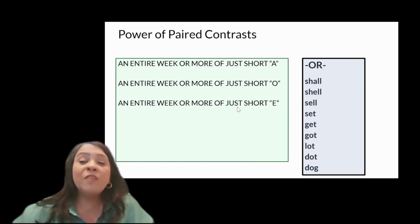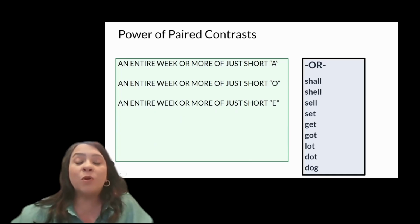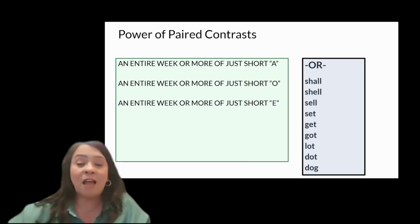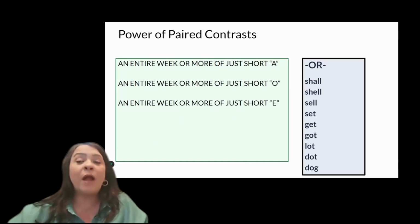So we introduce new vowel sounds before students have fully mastered the previous ones. So for example, students might practice words like shall, and then that switches to shell, to sell, to set, to get, to got, to lot, to dot, to dog. And instead of focusing on just one vowel, they rapidly switch among those three different short vowels in one setting.